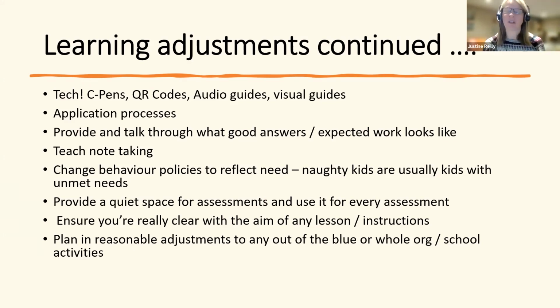Give them examples of what you're looking for. What does good work look like? Teach note-taking. Note-taking is not something that is easy, and so often it is expected that people will just know how to do it. Or provide tech that allows people to do that in a different way. There are so many good readers where you can write and it'll automatically turn it into a Word doc for you.